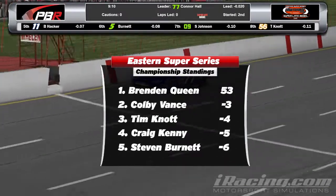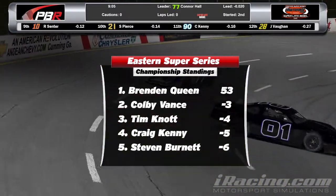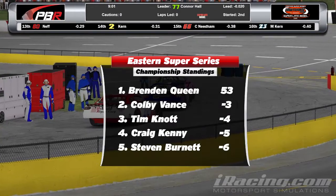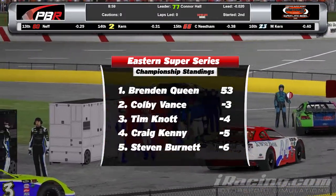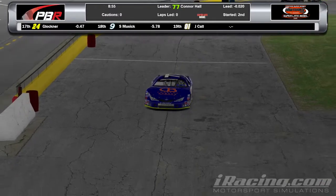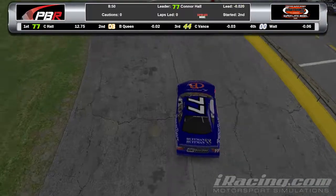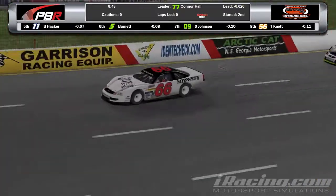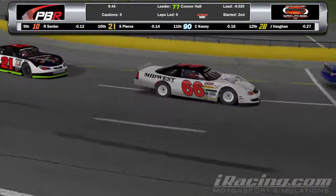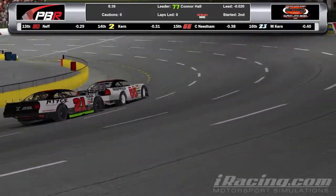We did see Burnett take the pole, but he was unable to hold off the charge of Connor Hall at the time, and he burned up his tires pretty early in this race. Yeah, tires are going to be really important at this track because of the type of track it is. Similar to Smyrna, but unlike Smyrna, I think because of the non-banking, it doesn't have a real good bank to it. It's going to play an important part to keep your tires and manage them pretty good.